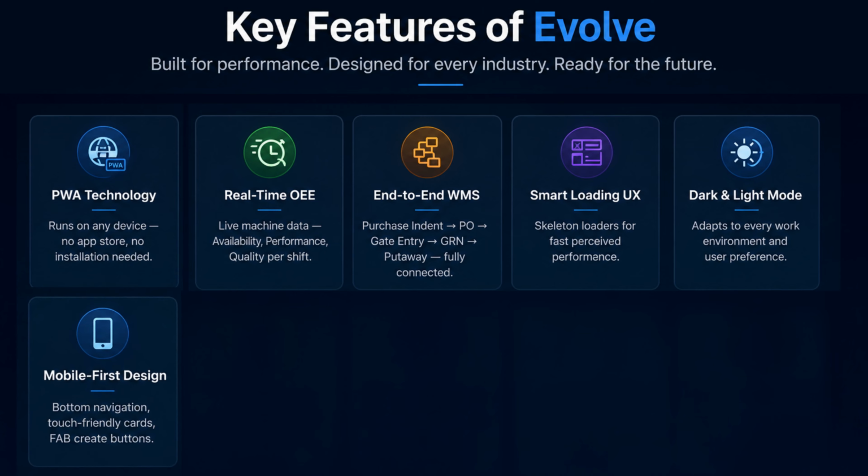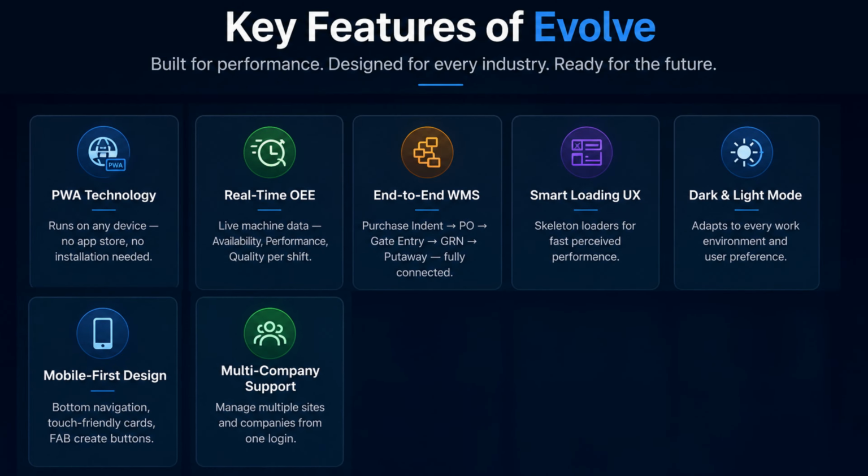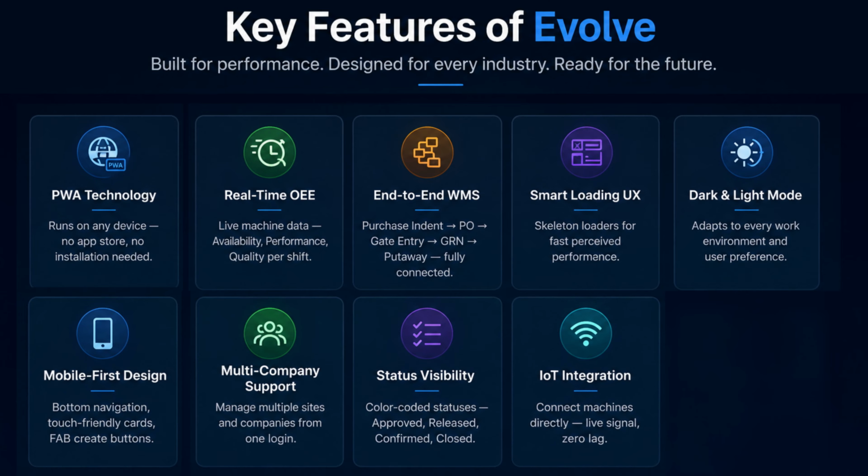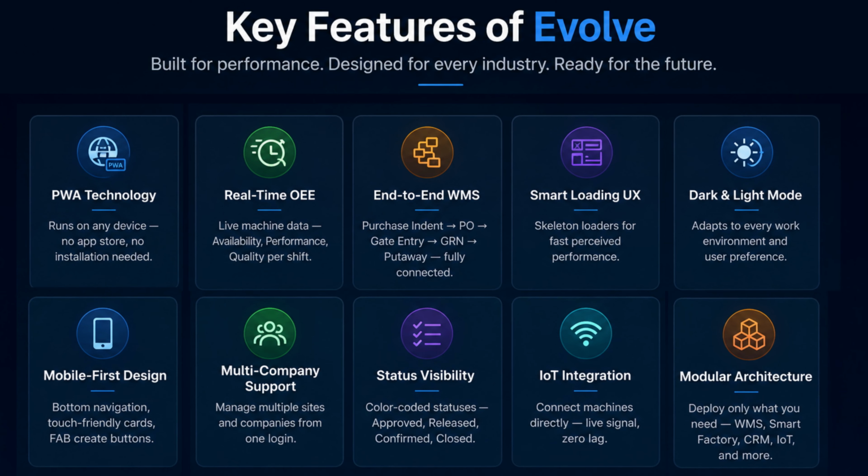Mobile-first design: bottom navigation, touch-friendly cards, FAB create buttons. Multi-company support: manage multiple sites and companies from one login. Status visibility: color-coded statuses, approved, released, confirmed, closed. IoT integration: connect machines directly. Live signal, zero lag. Modular architecture: deploy only what you need. WMS, Smart Factory, CRM, IoT, and more.